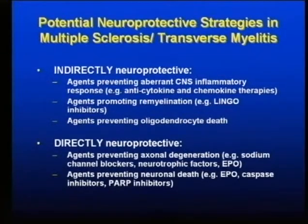So in thinking about how one could combat axonal degeneration, one could think of agents that are indirectly neuroprotective and agents that are directly neuroprotective. So indirectly neuroprotective agents would include anti-inflammatory agents, and that's essentially intravenous steroids, for example, or other anti-inflammatory agents. Some of the immunomodulating agents are approved for MS. And that's obviously based on the premise that if you modulate the immune system that is attacking these nerve fibers, then one should prevent this nerve fiber damage and degeneration.